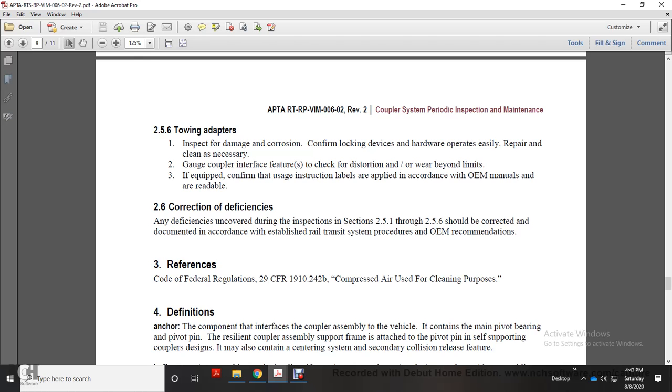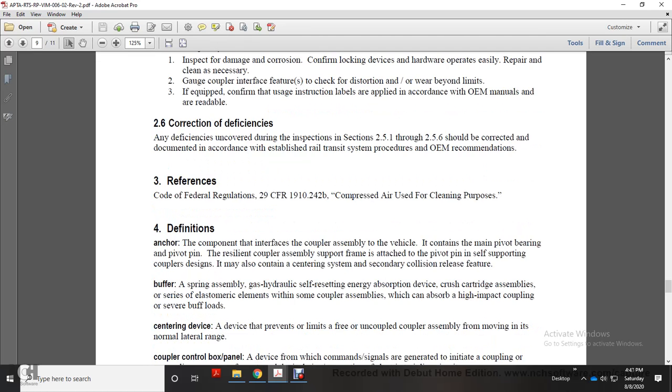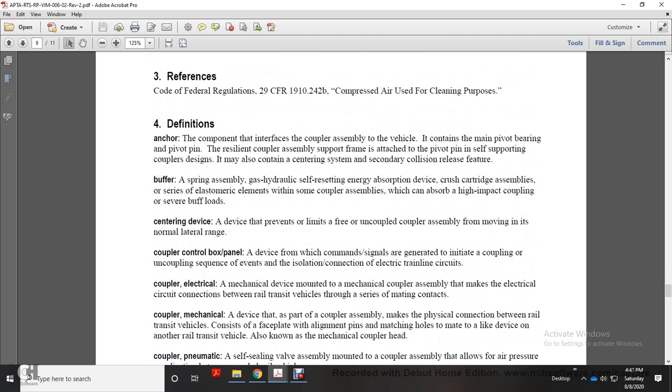Three. Code of Federal Regulations, Title 29 CFR 1910.242, compressed air used for cleaning purposes. Four. Anchorage, the component that interfaces the coupler assembly to the vehicle, containing the main pivot, the bearing, and the pivot pin with which the resilient coupler assembly support frame is attached. Self-supporting coupler designs may also contain a centering system and a secondary collision release feature.